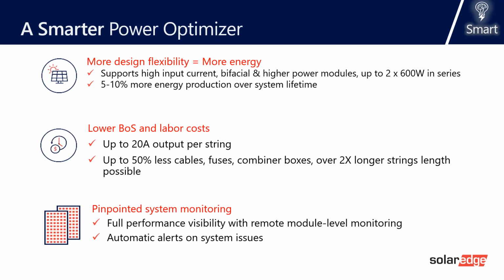Just some more info on the optimizers besides the safety features. The optimizer does support 2 modules with power levels up to 600 watts. So again, we are constantly trying to keep up with and get ahead of, if possible, the continuously increasing module power levels that you are seeing come from the module manufacturers.